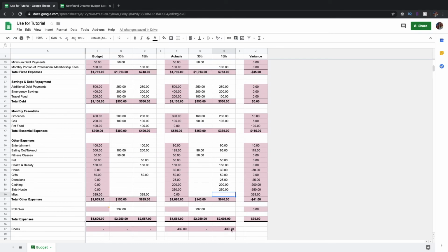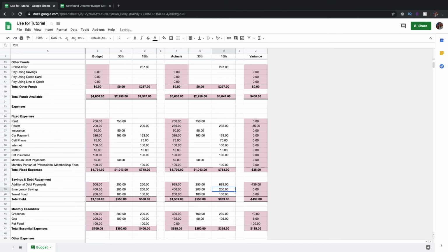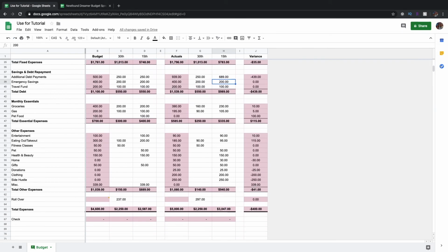So as you can see, I have an extra $439 remaining that I did not spend. So I'm going to add that to my extra debt payments, $689. And then if I go down below, that should balance to $0.